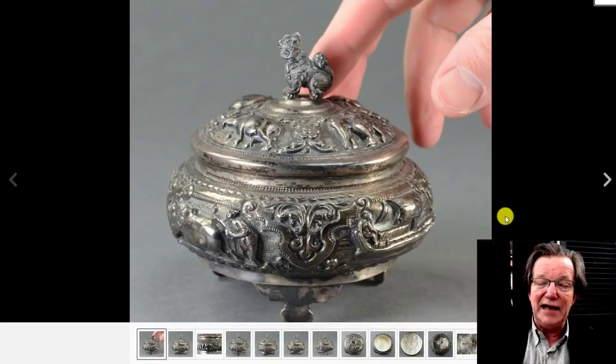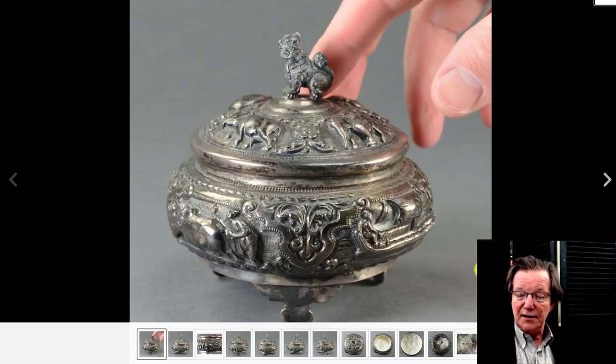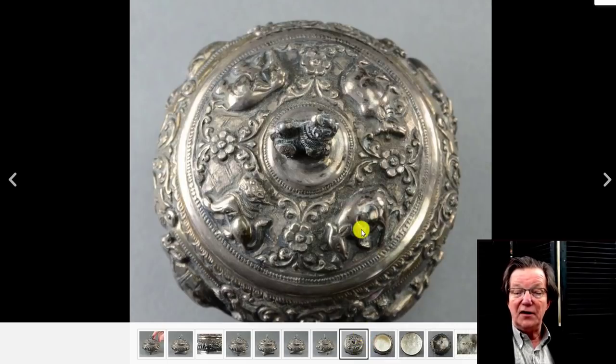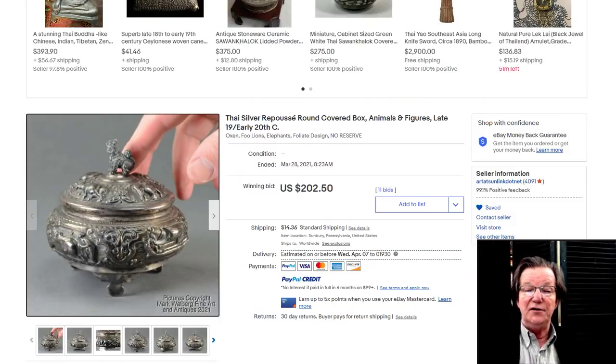And then also somebody got a great buy on this. To the eye it sort of looked like silvered copper or two metals put together, because it was so tarnished. This was silver. This was a silver box. Japanese. Here's a picture of the inside. You can see the silver. Here's another picture of the liner inside of it. Here's the top of it. All of this beautiful work in here. And somebody grabbed this thing for just $202.